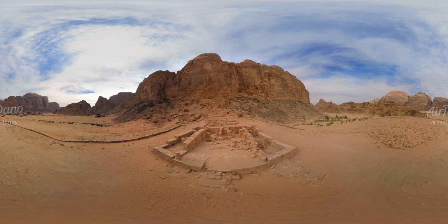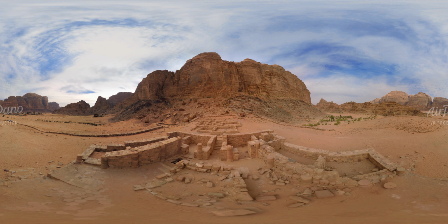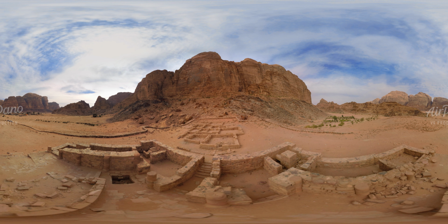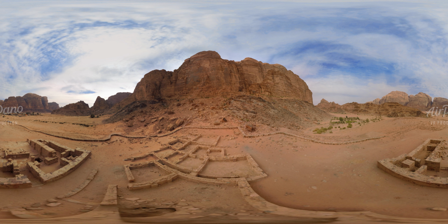Some ancient cultures left their trace as writings and pictures on rocks that illustrated humans and antelopes. There are about 30,000 petroglyphs on Wadi Rum rocks.